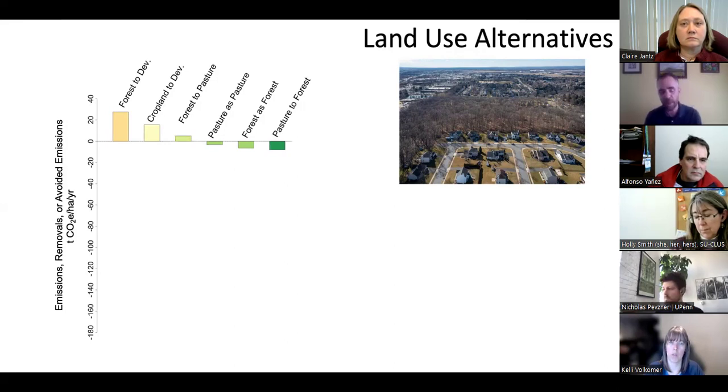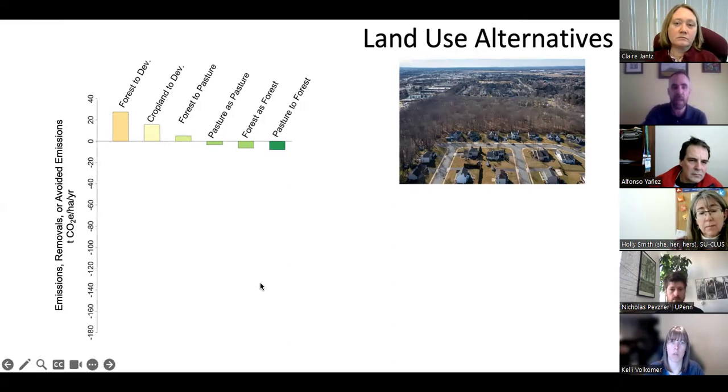So you might walk away thinking that maybe forests and farmland aren't the focus of climate action in the region. But I think that would be a mistake. And so with that, it's really important to think about the alternative land uses if forests and farmlands are not protected and are not carefully stewarded and conserved.